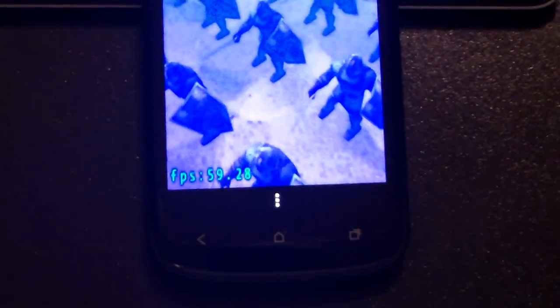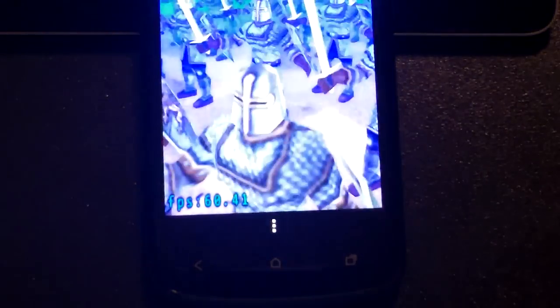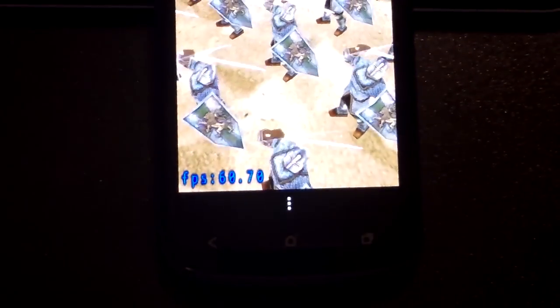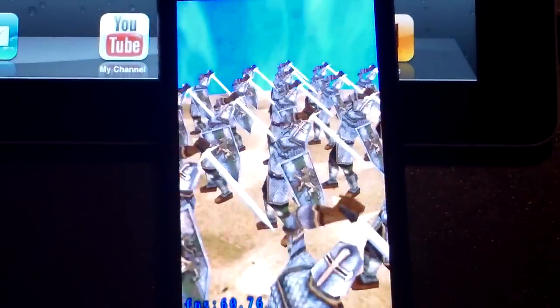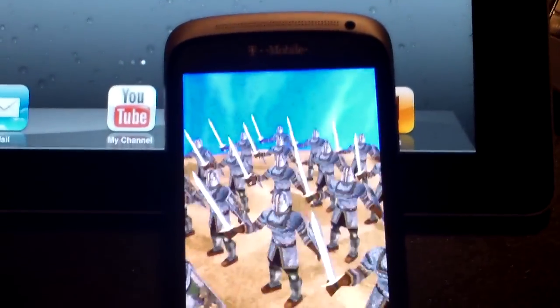Check that frame rate out. 59, 60. Boom, there it is. Just getting better and better. Real nice. Serious frame rate, man. Sadly enough, it's kicking my Galaxy Note's butt and my Nexus. Anything else for that matter.